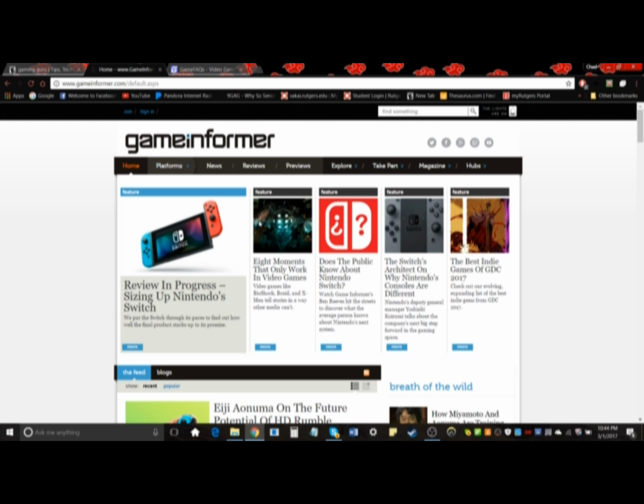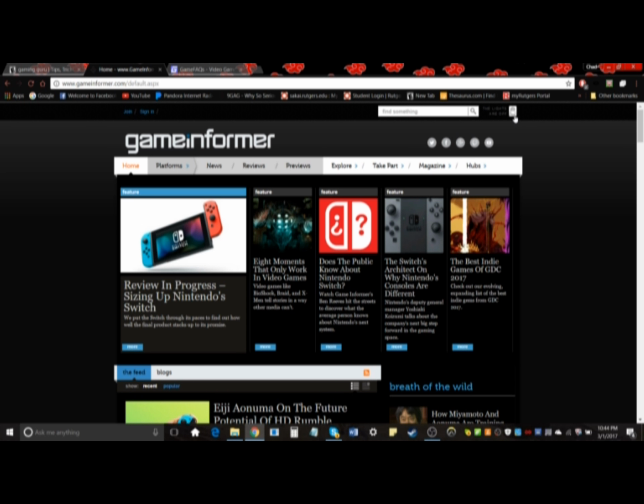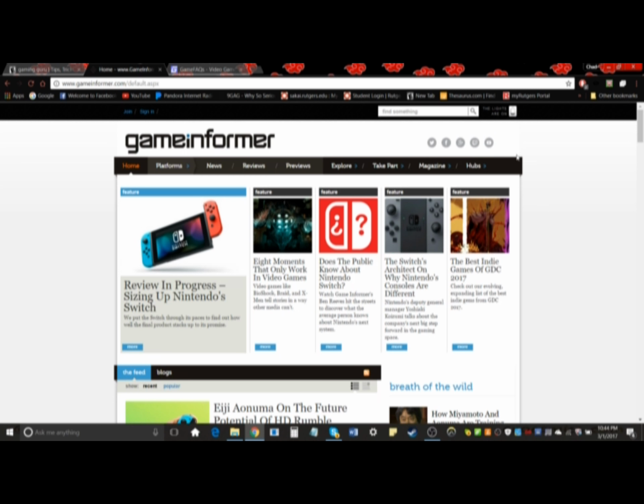So the first website we'll be looking at is Game Informer, and right off the bat, the first thing I noticed was this little switch right here that says the lights are on, and if you click it, it says the lights are off. So this is a kind of night mode or day mode, and I thought that was really interesting because I don't see any other sites that have this kind of little feature.